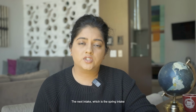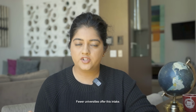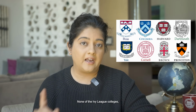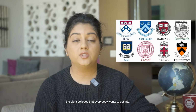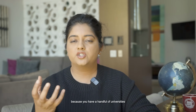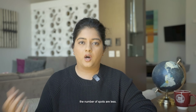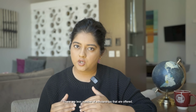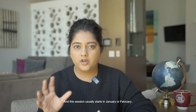The next intake, which is the spring intake, is the less common intake. Fewer universities offer this intake. None of the Ivy League colleges, the 8 colleges that everybody wants to get into, offer any spring intakes. They're only open for the fall intake. Now, needless to say, because you have a handful of universities offering the spring intake, the number of spots are less, there are fewer scholarships that are offered, and this session usually starts in January or February.